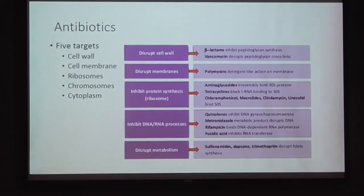They can disrupt the cell wall, they can disrupt the membranes, they can inhibit protein synthesis, they can inhibit the genetic machinery, the DNA, RNA process, and they can disrupt metabolism. Okay, but the two that we want to really focus on. The first is disrupting the cell wall, because that's where beta-lactams work, which is what penicillin is. We'll look at that example. But also later on, the aminoglycoside antibiotics actually act by binding to the ribosome and preventing protein synthesis.